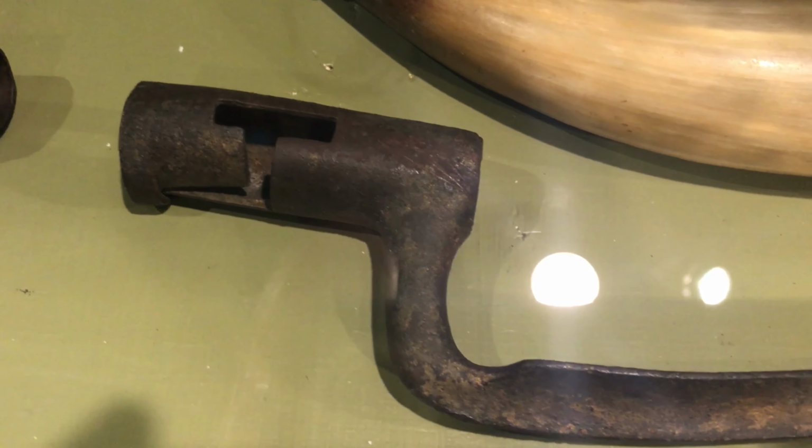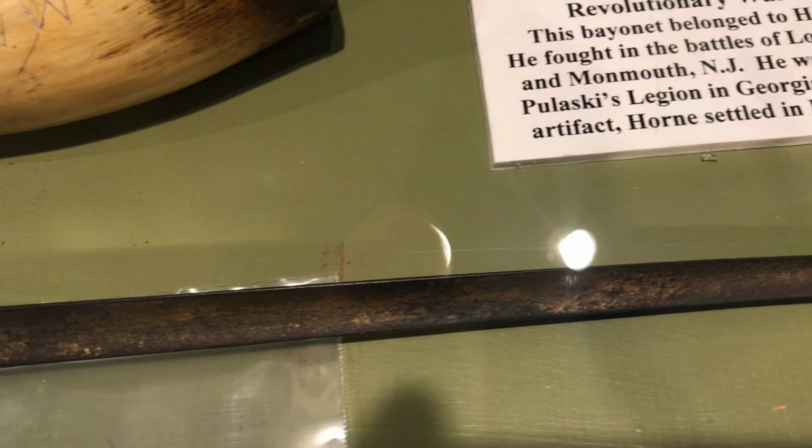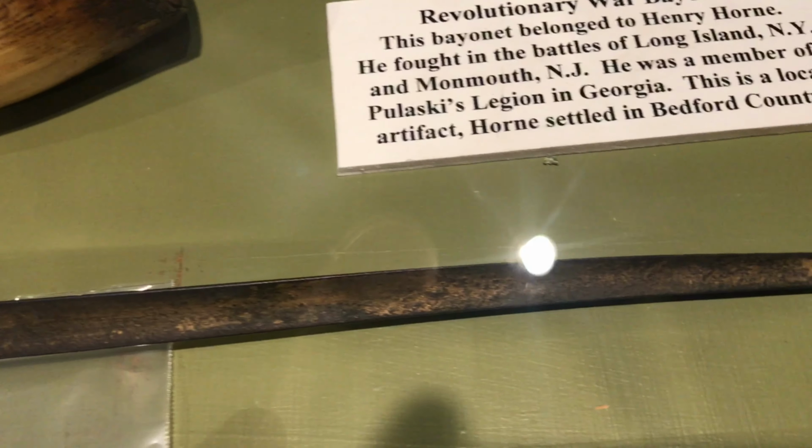Speaking of that war, one of the coolest artifacts to me was this bayonet brought home by a member of Pulaski's Legion. It was most likely present at the Battle of Monmouth, which I have covered in a previous video on this channel. Be sure to check it out.